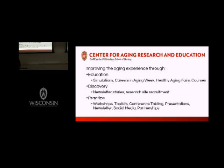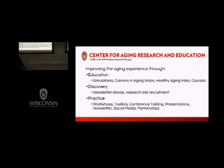The center is primarily focused on improving the aging experience for all of us, not just the people who are older now, but those of us who are caregivers and those of us who will be aging in the future. And we really want to develop the nursing workforce. So you'll see 3 areas there which we are primarily focused on.